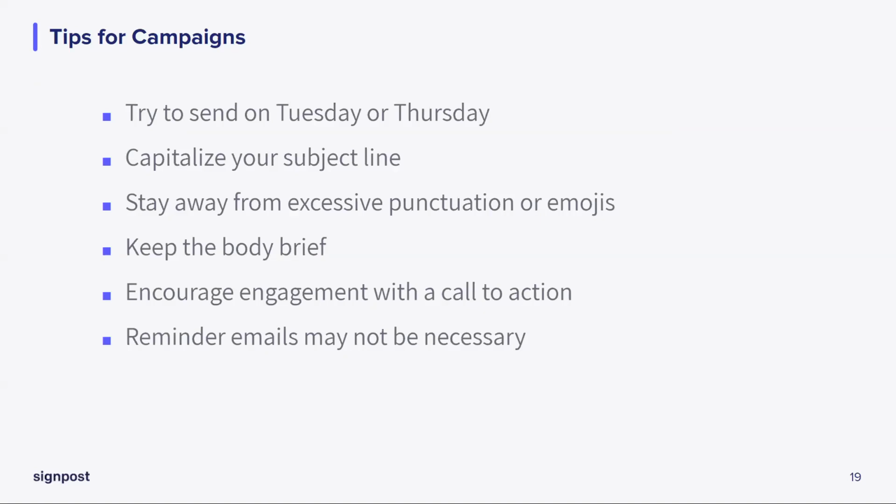Keeping the body brief, we want to make sure we keep those messages very clear, as short as possible, with the point driven. Next, we want to encourage engagement with that call to action button we've been talking about. This is one of the best ways to get people directly where you want them, whether it's straight on a website link, right on a page where they can schedule or purchase, or even clicking to call right away to get to you.